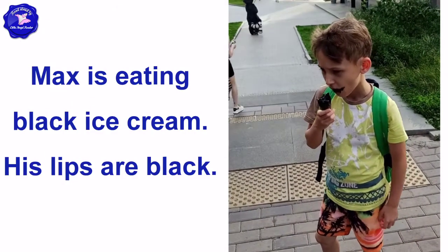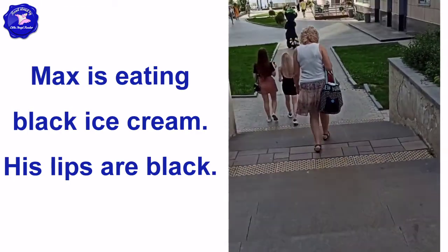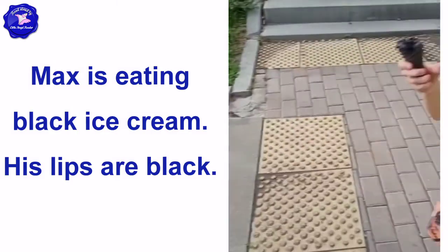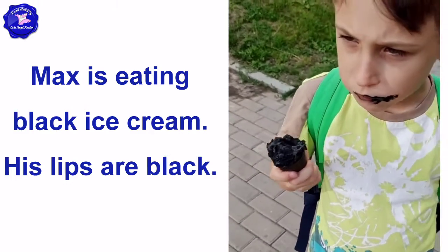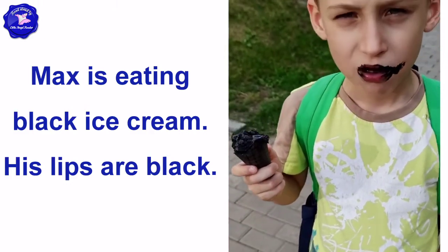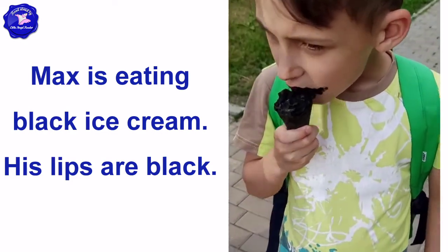Max is eating black ice cream and we're going to the swimming pool. Max, look, who's there? Who is walking there? You coming? Let's go. Max, do you like this black ice cream? Does it really taste good? Max, I ask you a question. Yeah. Does it taste good? What did he say?